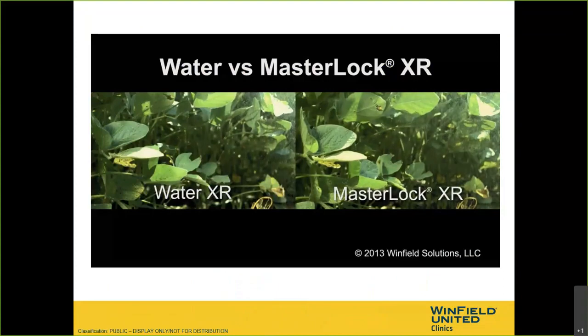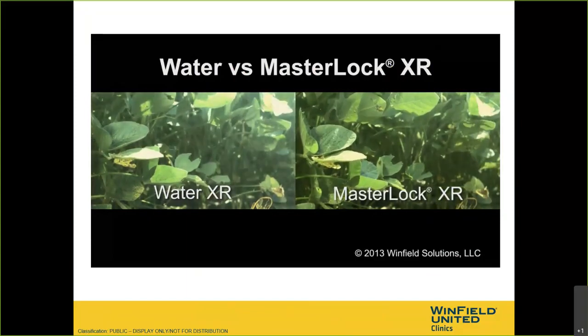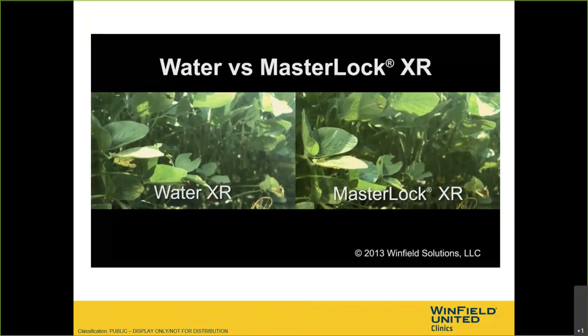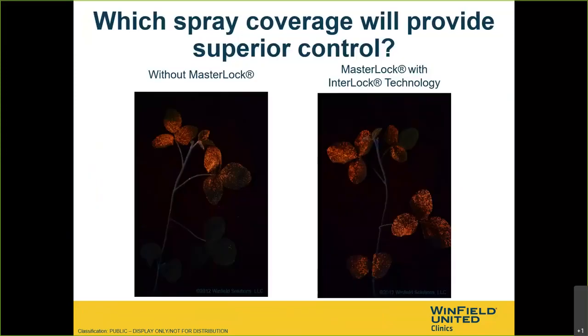MasterLock's going to be on the right here. Not a lot of difference yet. But as we go, what you'll notice is on the MasterLock side, those really fine particles start to dissipate very quickly, whereas on the water side we still see all those really fine particles. The problem with fine particles is that they either drift off target, evaporate before they hit the target, or end up settling on top of the canopy, which doesn't do us a lot of good. We need to get that down deeper in the canopy so the fungicide isn't just hanging up on top.